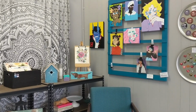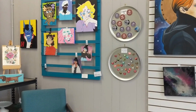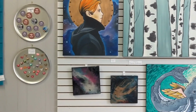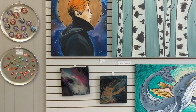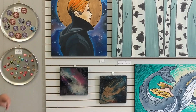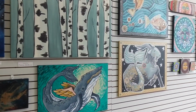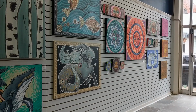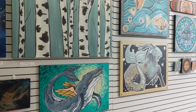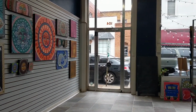Here are some paintings and drawings from my kiddo Mazzy. Some magnets. Those are some pizza plates that hold on to some magnets so I can sell them. And these are all of my paintings. Look at that. Okay. Better. Paintings, paintings, paintings. These slat walls are amazing. They're amazing, and I love that I can just line everything up. Thank goodness for that, right? So everything looks nice and organized. And we are back to the front door.